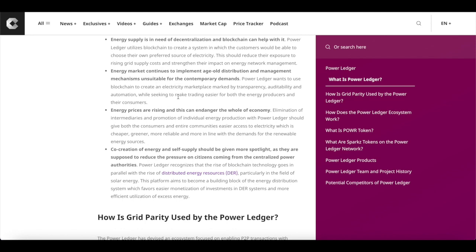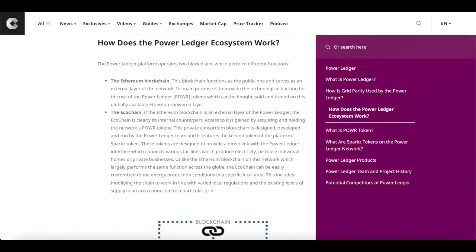Elimination of intermediaries and promotion of individual energy production with Power Ledger should give both the consumer and entire communities easier access to electricity, which is cheaper, greener, and more reliable, and more in line with the demands for renewable energy sources.